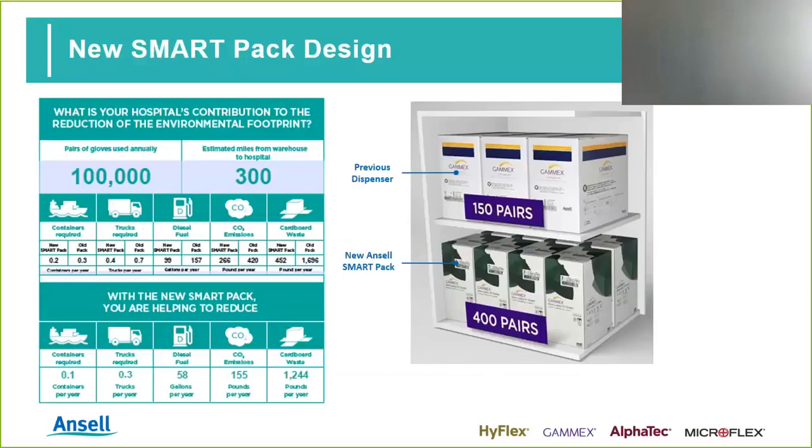Another key benefit of the GAMMEX PI glove and glove system is that it's packaged in our new Smart Pack design. You see in the picture on the right-hand side, these were standard long packs. You had 3 boxes there, each box had 50 pairs, so there were 150 pair of gloves taking up that kind of space on a shelf. You see with our smart packaging on the bottom that with 50 pair in a box, you get more boxes on the shelf and therefore more pair of gloves. So you save space and improve efficiency.